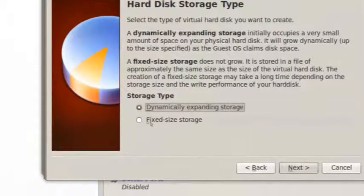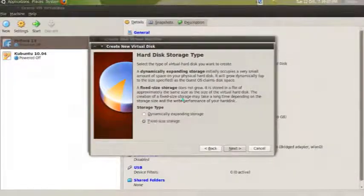What do I want? Dynamically expanding storage or fixed size storage? Dynamically expanding means that it's going to start at the size of the data contained within that drive. So even if you create an 80 gigabyte hard drive, it's only going to take up, say, 1 gigabyte on your actual physical hard drive, because you've only installed that much. But if you install, say, a 4 gigabyte game into that virtual machine, then all of a sudden you've got 5 gigs, so the file grows on your physical hard drive. But the guest, being whatever virtual operating system you're installing, still sees it as an 80 gig hard drive, regardless of how much space it's actually taking up.